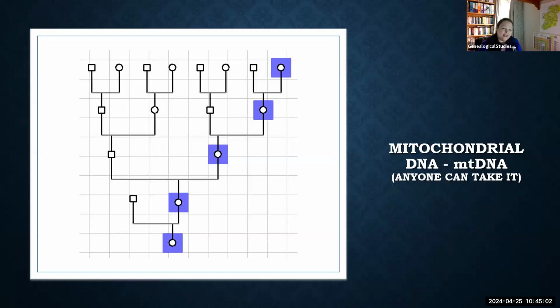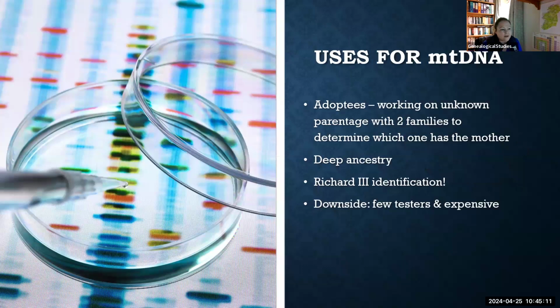So Family Tree DNA is also the only place that you can take a mitochondrial test at the moment. And it's got some issues. And the issues are really because very few people have taken this test. And because few people have taken it, it has remained expensive. And when I took it, it was about €300 to take this test, which was a few years ago now. But it did give me some very interesting details about deep ancestry. And here's a reason, a practical reason why you might use mitochondrial DNA in a test.